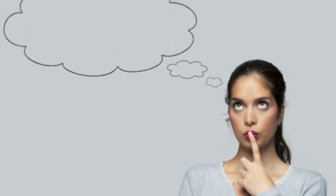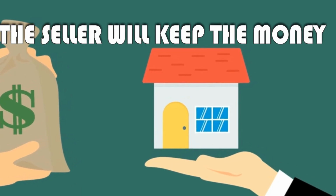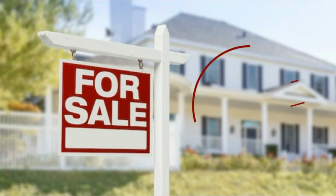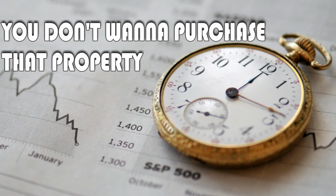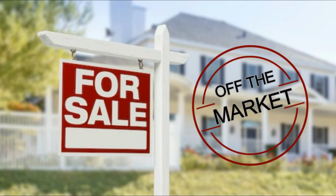If you just decide, yeah, I think I made a mistake, I'm just going to back out, yes, you will lose that escrow. The seller will most likely keep the money. Here's what happens. When you and the seller agreed on the contract, the seller actually has to take that property off the market here in Florida, so they cannot sell it to someone else. So if they are losing time on the market and you just decide all of a sudden you don't want to purchase that property when they have been holding it for you and can't sell it to anyone else, then that's kind of not fair to the seller.